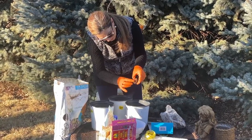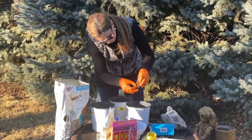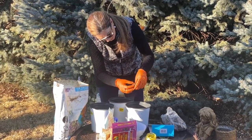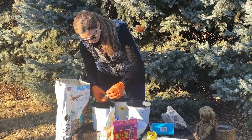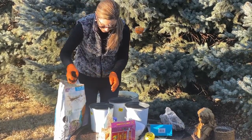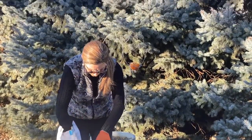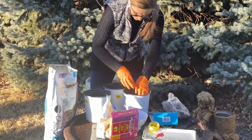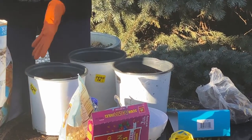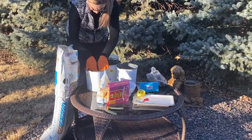So it looks like it might be. Okay, I think it's gonna go like that. Okay, and I don't see any growth yet, so all we need to do is just cover the bulbs or tubers with about 2 to 2.5 inches of soil. Okay. And I think this is good.